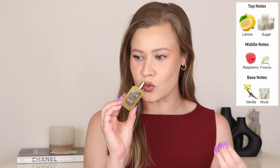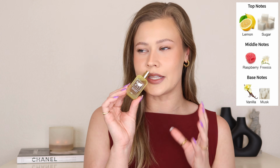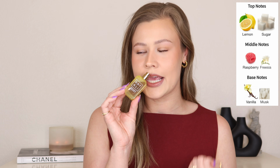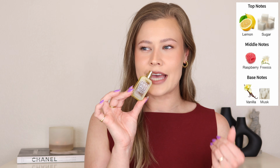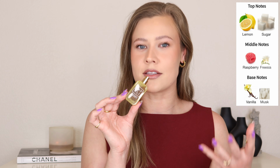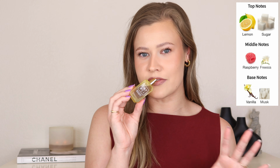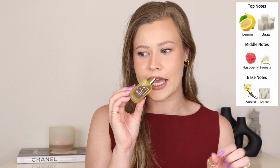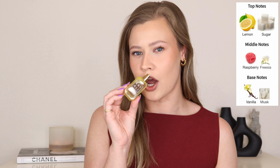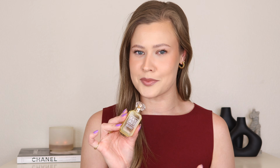It's very sweet, whipped, creamy, a bit powdery. The lemon is giving bright, candied lemon. It's nothing too zesty. It has a cookie-like frosting vibe to it. The note that switches it up from other citrus vanillas is that raspberry, but I smell that in the opening. As it dries down, it's harder for me to smell it. So it's nothing new to the market, but it does smell good.